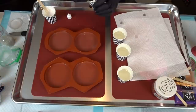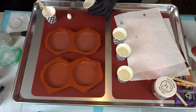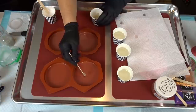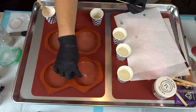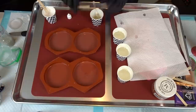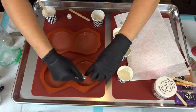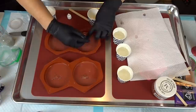We're gonna put our, I'm gonna get a stick. We're gonna put that in the middle of the resin. And hopefully it'll stay. My goodness, Sherry. I'm just gonna get messy. And these don't look like there's any color to it. Oh my goodness. I'm just gonna quickly put it in and then come back and scoop it up.